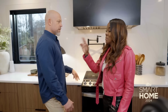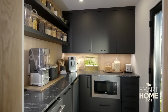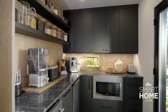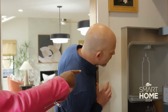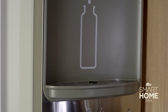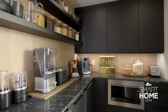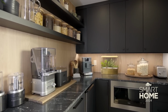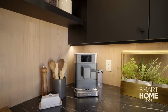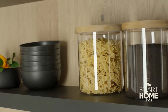Of course. Let me show you the hardest working pantry in the business. There is so much in here. Ooh, water dispenser. It takes up no room. It's flush against the wall almost. We have this supercharged beverage station, including a blender for smoothies, a grain cooker, and an espresso machine. You have your microwave over here, tons of storage on the top.